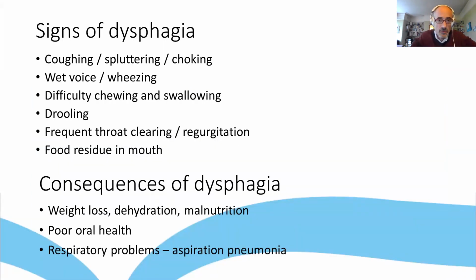So these are some of the signs of dysphagia. Things to look out for in your loved one, that their swallow might be starting to become impaired. It's really important to keep an eye out for these things, such as coughing and spluttering whilst eating and drinking, having a wet voice or difficulty clearing one's throat, or wheezing after eating, having difficulty chewing and swallowing, just taking much longer, drooling and salivating more, and not being able to manage one's saliva in the mouth, frequent throat clearing, perhaps regurgitation of small or large amounts of food, and actually being left with food residue in the mouth after a meal.